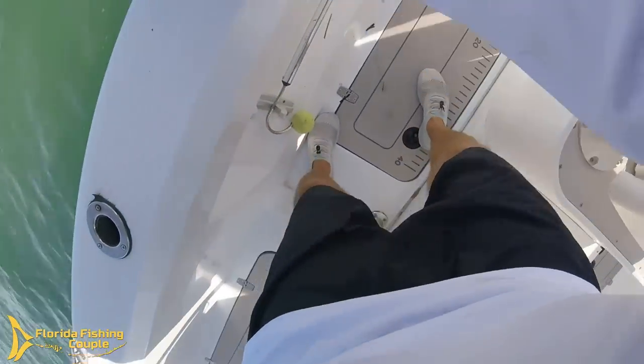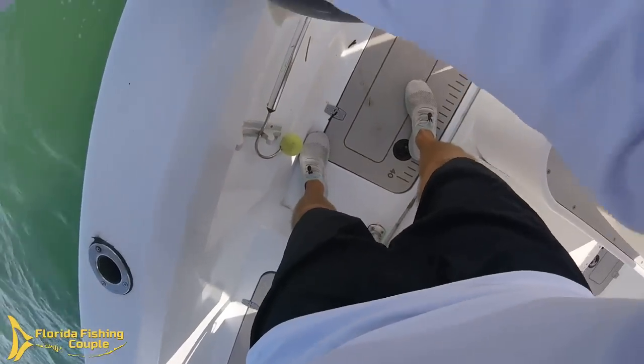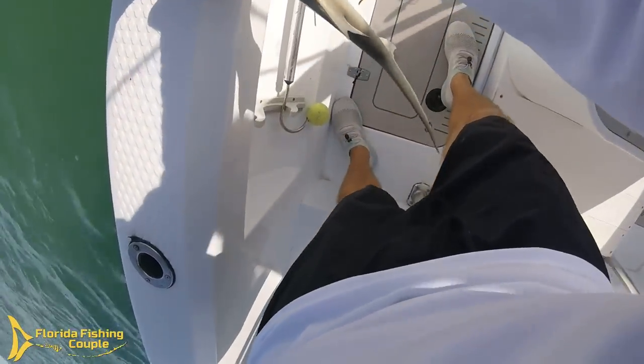Looks like a hammerhead. Yeah, got the same. I need that D-hooker that's right there. See the D-hooker that's hanging? Yeah. It's behind you, actually.